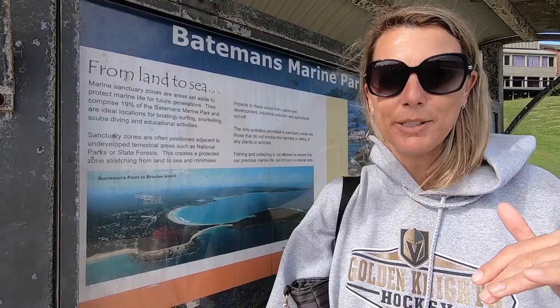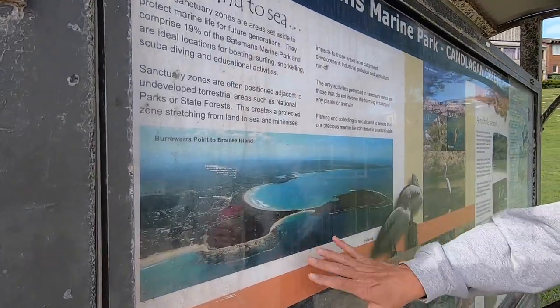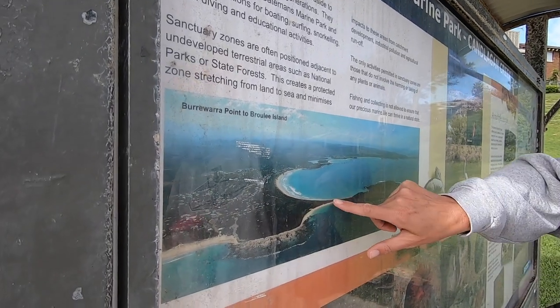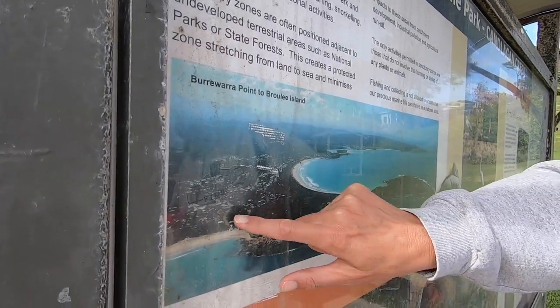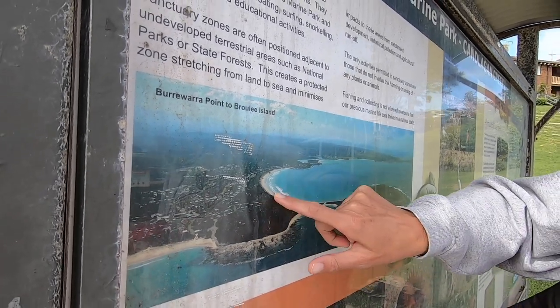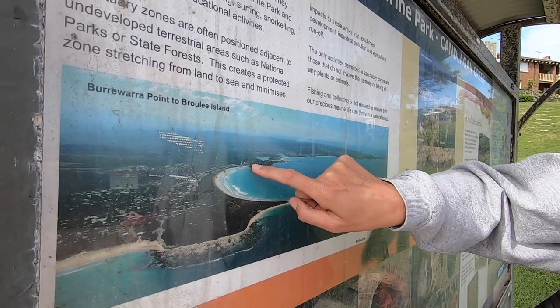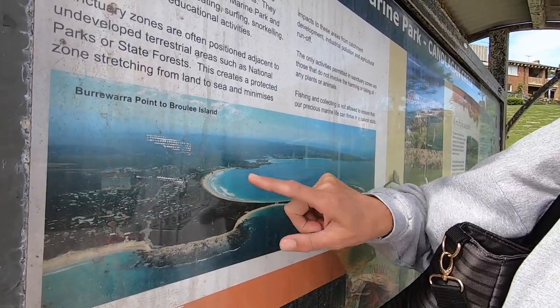There's actually a couple different beaches. We're at North Broulee Beach, and when you get to the end, we're at Bateman's Marine Park. And so this is Broulee Beach, and this is where we're staying right here. And we walked all the way around here, and this is beautiful blue water and white sand. We're actually way over, like, right here. So this is North Broulee Beach.